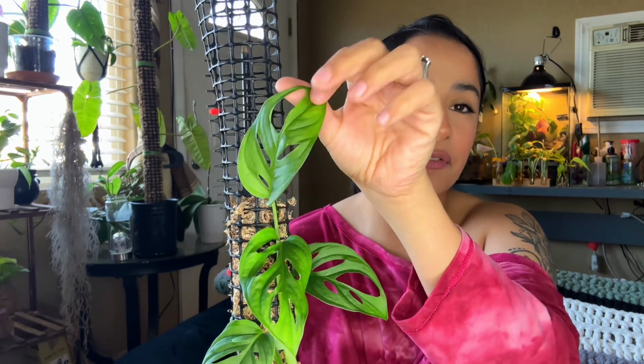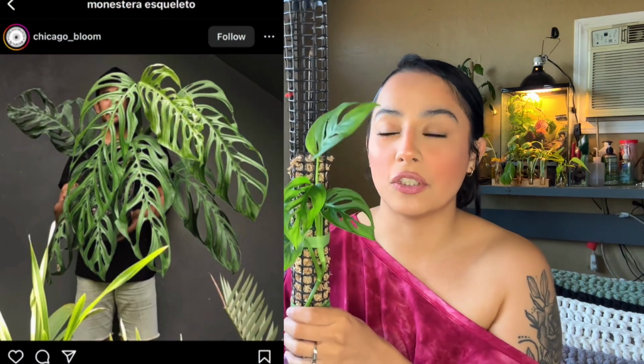Look at that giant fenestration too. I absolutely cannot wait for this plant to get massive. That is my goal for this guy. I want him to be huge. I want to keep upsizing his moss pole over and over again to the point where his leaves are bigger than my head. That is genuinely what I want with this guy.